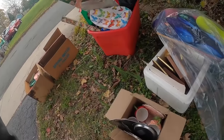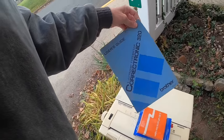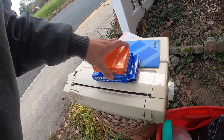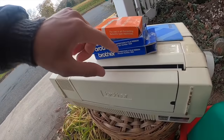Made in a country far away. It'd be a lot easier if I just had boxes. I think these might be worth something. User's guide, maybe not. Probably should scrap that, if anything, and I'll take these and sell these, but I probably want to take that so I know what this goes to. That makes sense. I don't know, they have numbers on it.